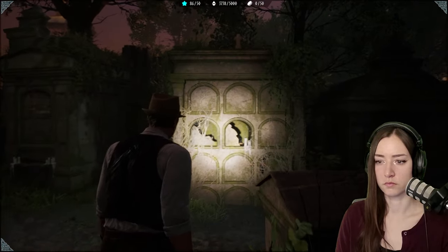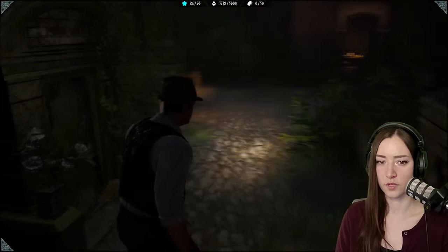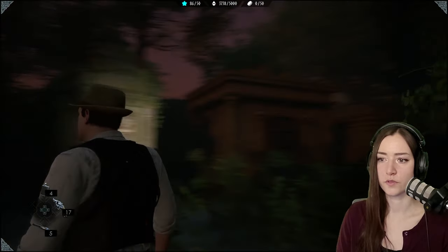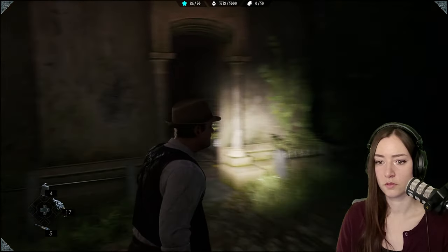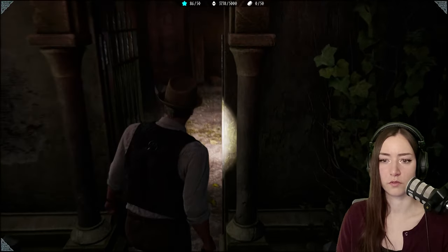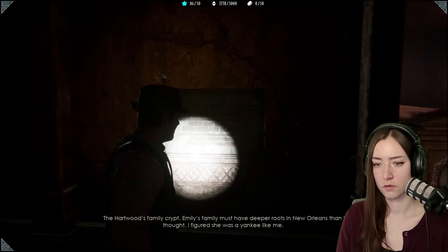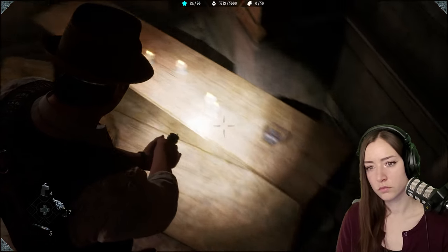Hmm. I'm so on edge because I'm expecting to be jumped at by a monster any second now. I'm supposed to go to the chapel, which I assume is that thing over there, so... Or is this a chapel? Hartwood. No, it's one of... Oh. Oh. The Hartwood family crypt. Emily's family must have deeper roots in New Orleans than I thought.